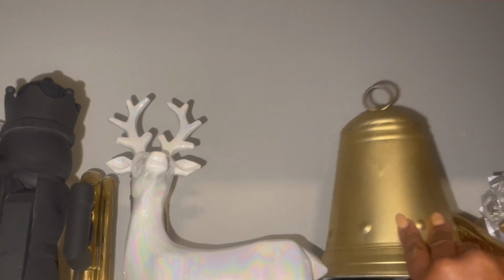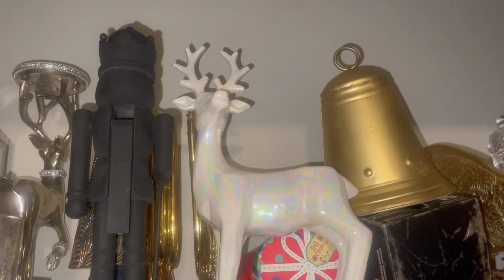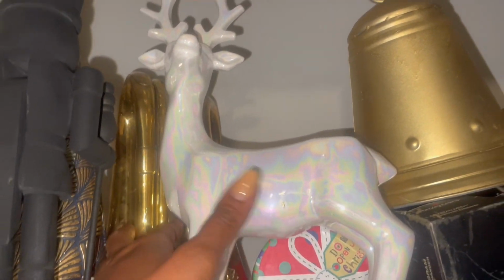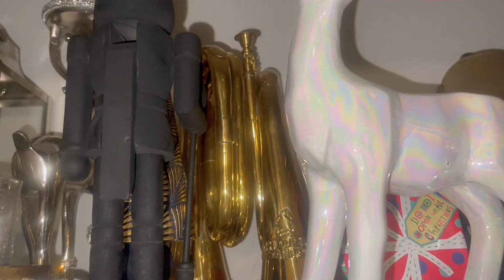And what is this? This is a bell. This was actually on that sled, but I had removed that. And then I've got my horns back here. Oh my God, I love those horns so much. Uh-oh, don't let me tear up anything, Lord Jesus.